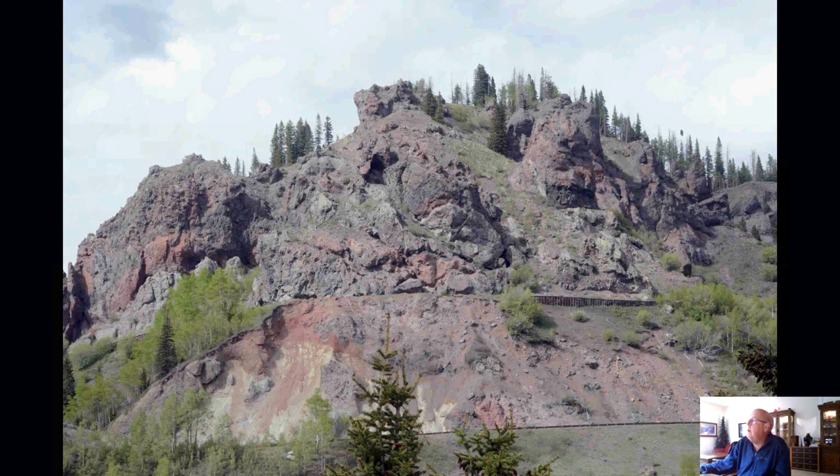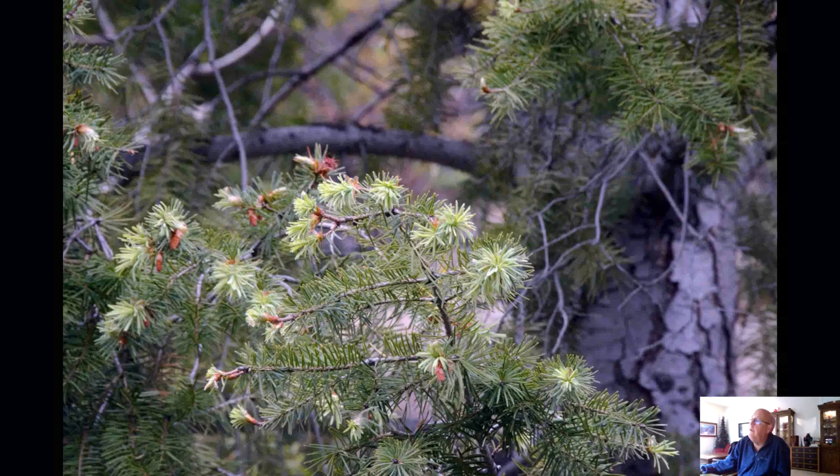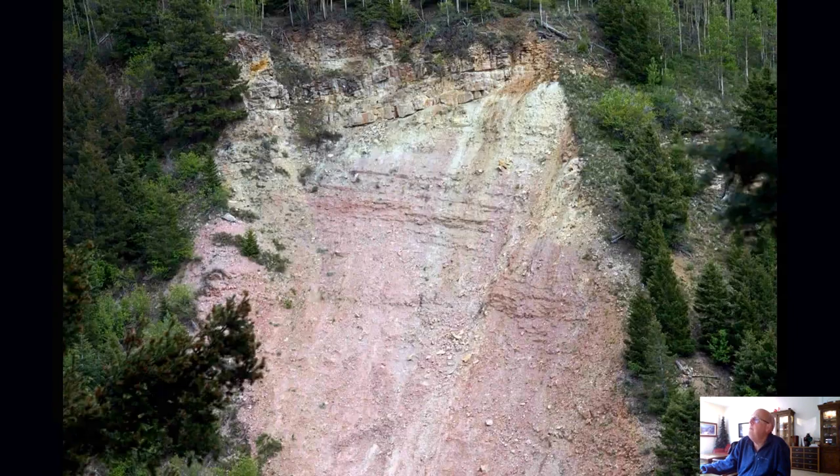There's some more of the geology along the train route. You can see down here at the bottom. There we go. You can see where the rail route went. Again, more volcanics. There's some more animals. Aspens too. We hadn't seen aspens till we got down on this side. Some new growth in June.